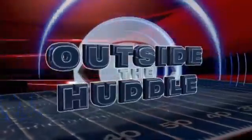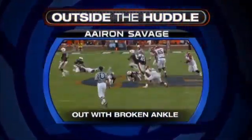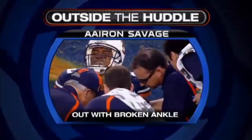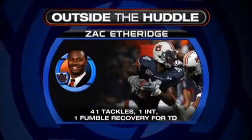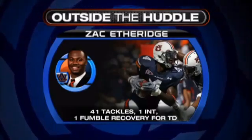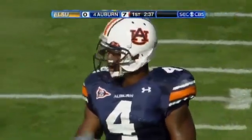Well, guys, during all the excitement in the fourth quarter last week versus Arkansas, there was extreme sadness on the Auburn sideline when senior safety Aaron Savage suffered a broken ankle. He had surgery this week and will rehab in hopes of making the bowl game. Fellow senior safety Zach Etheridge said they've texted all week, and he's in good spirits. His main concern was finding a leader to step up in his place. Etheridge assured him he would be the guy, and so far he's proving it, Vern.